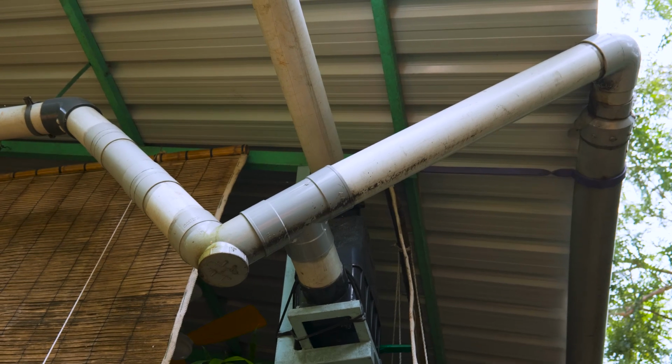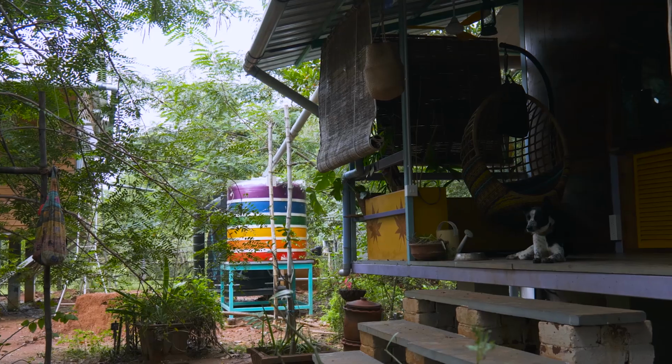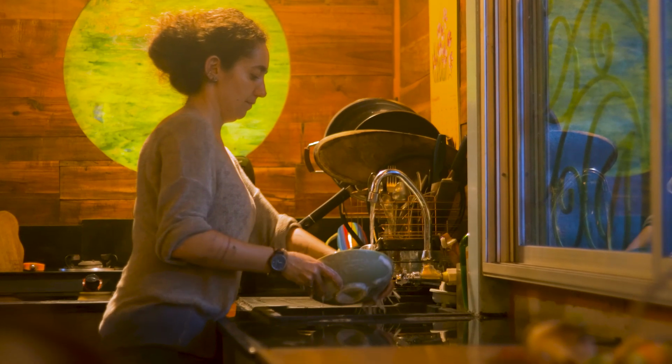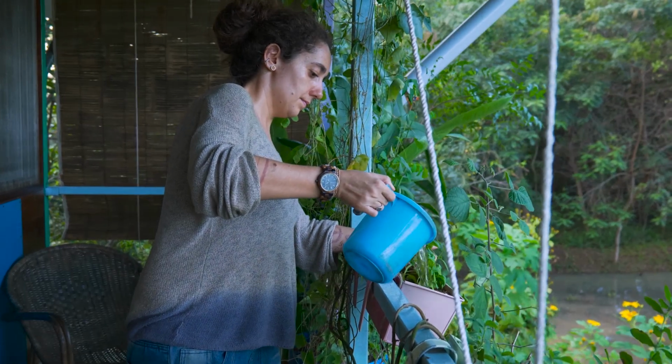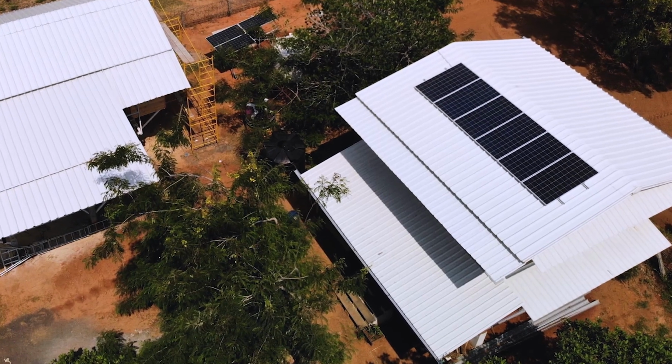I think in terms of creating closed loops for sustainability, we have rainwater guttering put in, which harvests the rainwater in tanks that are located nearby. Our wastewater from the kitchen we collect in a bucket and pour to our plants directly. We have solar panels, so we're off the grid.